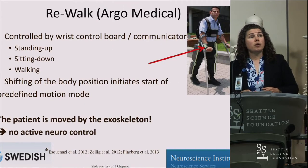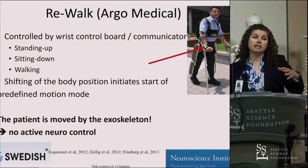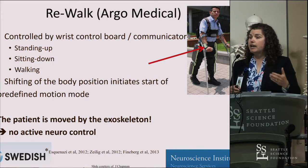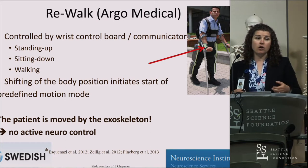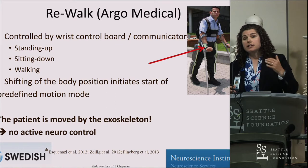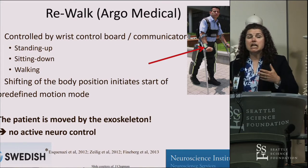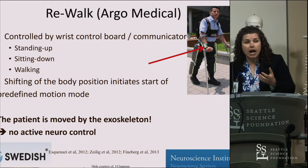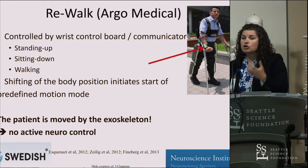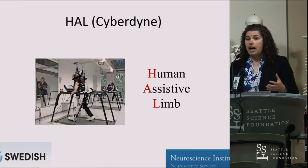There's also robotic exoskeletons that are primarily intended to be used as an assistive device, instead of a knee-ankle-foot orthosis, or KAFO, or two KAFOs. But in all these situations, the walking cycle is initiated not by the patients trying to use their legs, trying to walk. There's no neurological control involved. It's passive motion. So that's where HAL is really different.